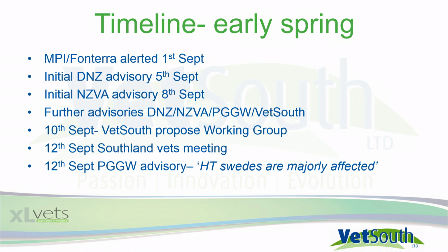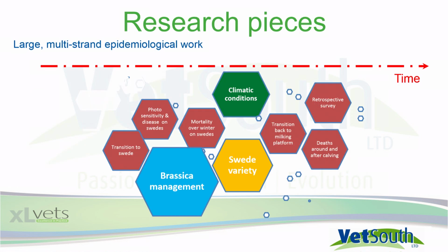And out of that, the Swede manufacturer did comment that HT Swedes are majorly affected, and that was the first acknowledgement, but this is kind of in mid-spring. That was the first acknowledgement that there was actually some issue there.